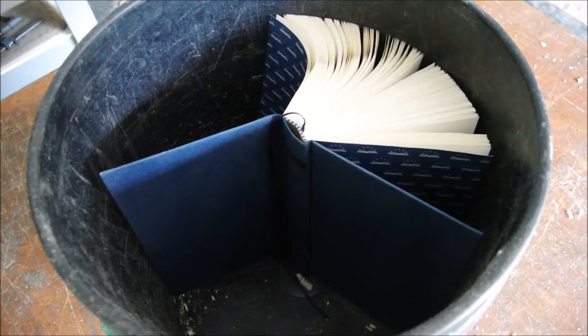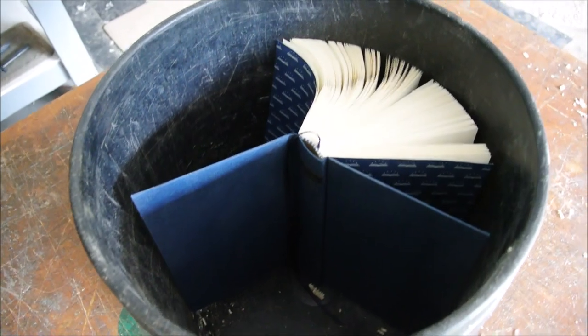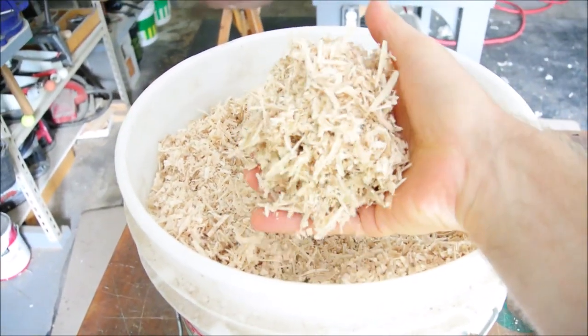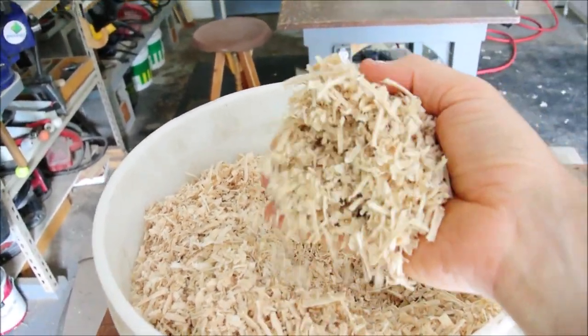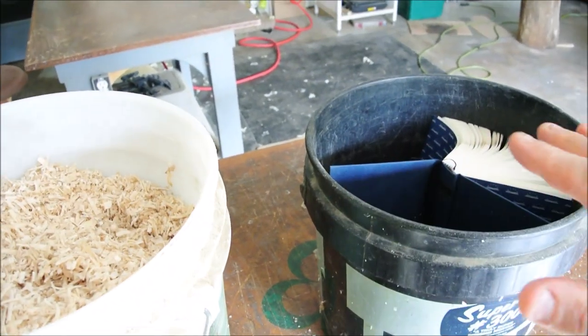I gave it two or three days and two or three boxes of baking soda with a treatment like that. And then I moved on doing the same thing with these planer shavings. It's like a really coarse sawdust, and it certainly worked. This got more of the smell out than the baking soda ever did, by a factor of 10.